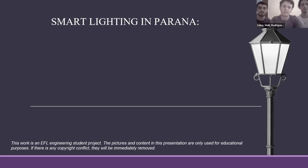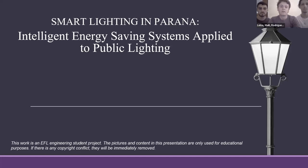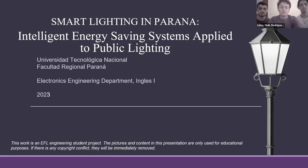Hello. Today we are going to present our project in the Cathedra of English 1. Our project name is Intelligent Energy Saving System Applied to Public Lighting. We are students of the Universidad Tecnológica Nacional, Facultad Regional Paraná, and we are electronic engineering students.